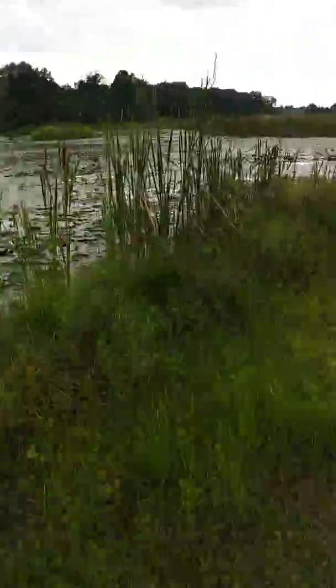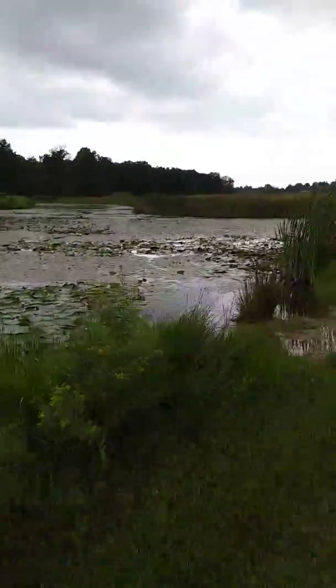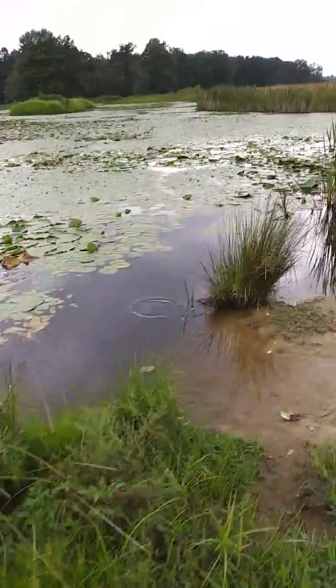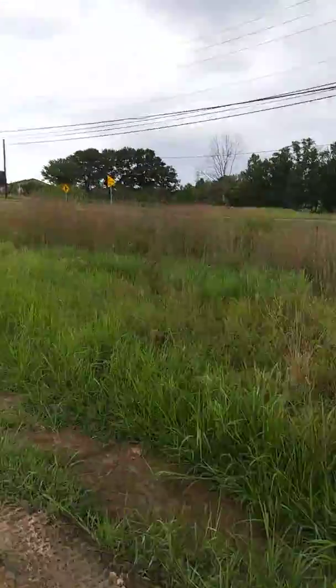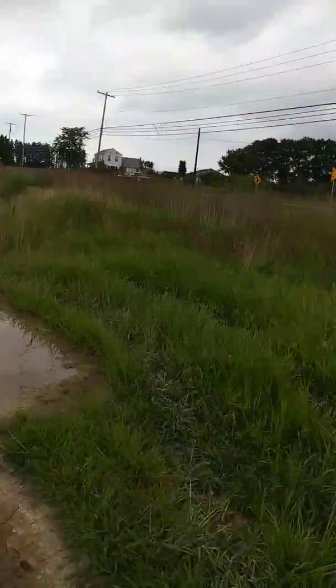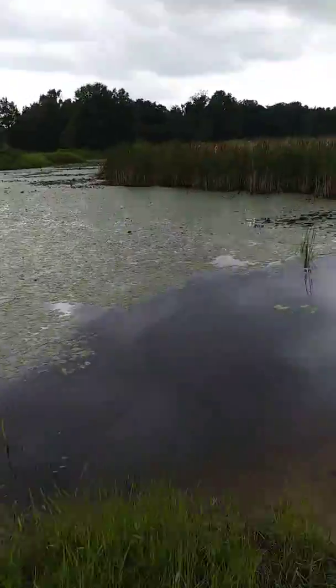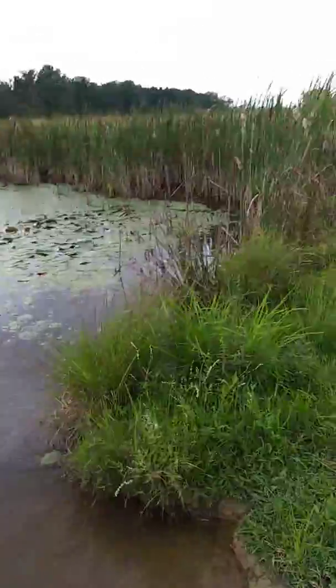I'm just trying to find that trail that I was going to show you. Yeah, right there's a highway. Now I guess not a lot of people actually ask him to trap, mostly because they might know that he doesn't allow it.